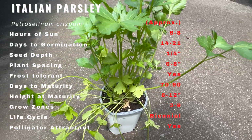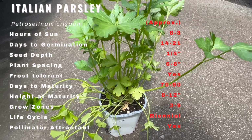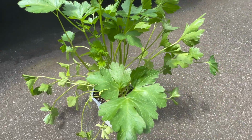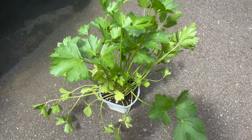Companion planting with Italian parsley can benefit neighboring plants. It attracts beneficial insects like hoverflies and parasitic wasps, which help control garden pests. Planting it alongside vegetables like tomatoes, peppers, and carrots can promote healthy growth and deter certain pests.